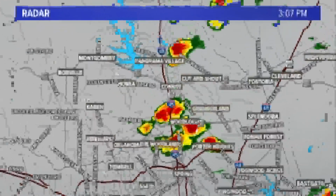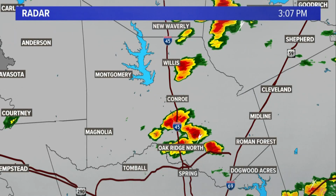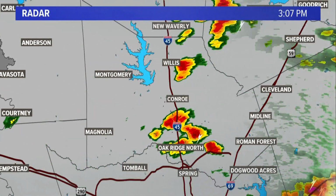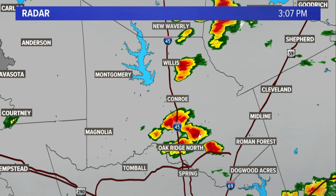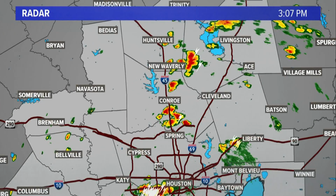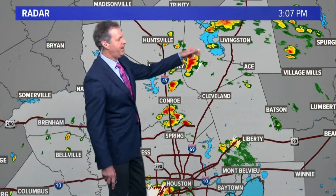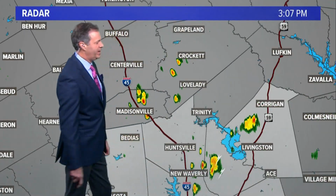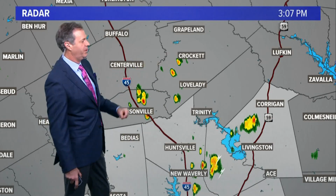Zoom out and go north, and we've got another batch of showers where there's some thunderstorms drifting up toward northern Montgomery and into Walker County. There's one near Willis and Cut and Shoot. That's a pretty heavy shower right there. And then you can see there's a little lightning up there near New Waverly, up near Livingston, up toward the top of the screen. And so I expect showers there. Yeah, a little bit of lightning and thunder here as well. So if you have interest along Lake Livingston, that is drifting in your direction as well. I expect those to continue to drift onto the north.